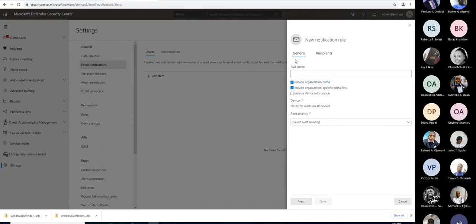So you create a notification rule that will be sending it, including the organization name and organization-specific portal link, and be sending alerts. If it is high alerts you want, only high alerts you want them to be sending, you can select that. Then you specify the recipients that you want to be getting these alerts.